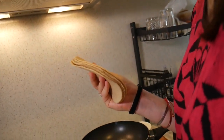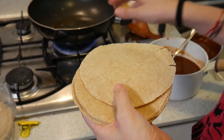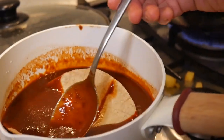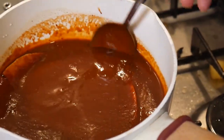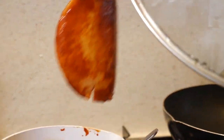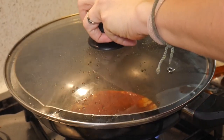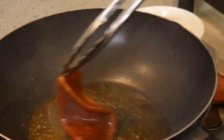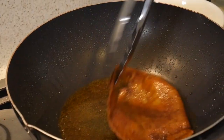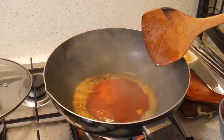You want your tortillas not fresh. You want them cold so that they can capture the salsa before you fry them. Then you just dip it here. I'm going to take these for safety. Less than a minute. That's why you want them hard, because they get soaked and they can get broken.